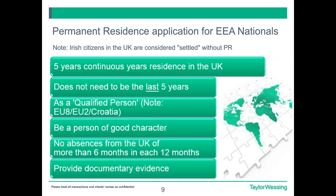You do have to provide documentary evidence of your employment if you're in that category, and your residence. But again, it's really straightforward for an employee. All they need to show is 5 years of P60s to prove both residence and employment, or alternatively wage slips of at least 3 per year over the 5-year period. But it is a much easier process than it was even 6 months ago.